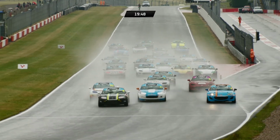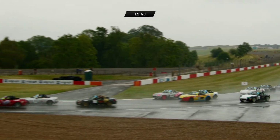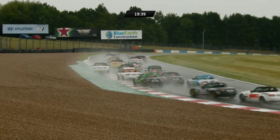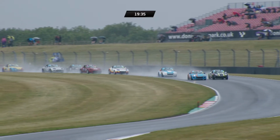It was a good start from Aidan Hills, who goes to the outside. He's on the unpolished line. Ollie Allwood, pole sitter, is tumbling down the order. He's down into the best part of 4th place at the moment. The majority picked their way through turn one cleanly, a couple of cars running wide and dipping a wheel into the grass.